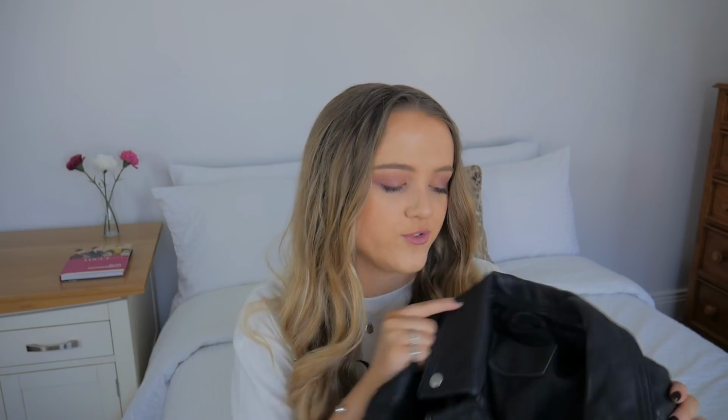He's already had it on with his skinny jeans and it looks great. So yeah, would definitely recommend, if you are a guy and after a biker jacket, to definitely head to Allsaints. This was £91 instead of £380. So again, you're getting a really, really good saving. So yeah, really, really like this one as well. Obviously I'm not going to try this on, but I just wanted to quickly mention it.